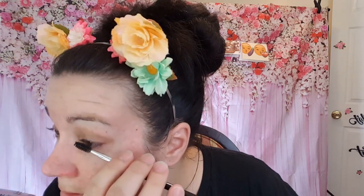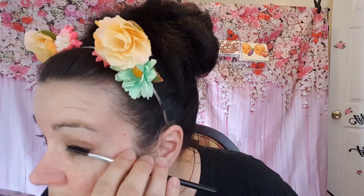Now, I don't use this spoolie for anything else. I only use it on my clean eyelashes. I don't use it on anything else whatsoever. I don't wipe dirty stuff into my clean lashes. There. Okay. The next thing I do is I take some pout mud.